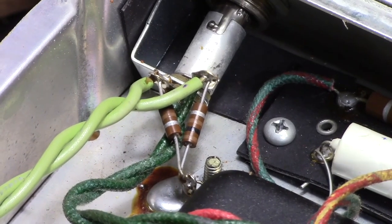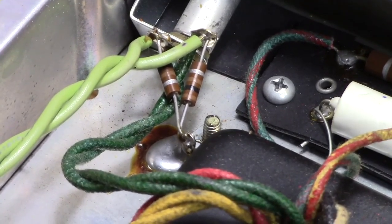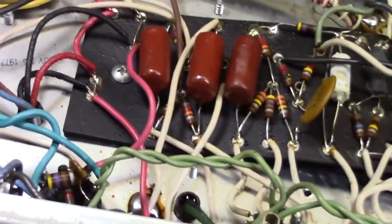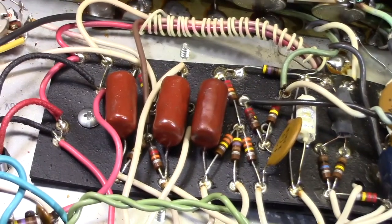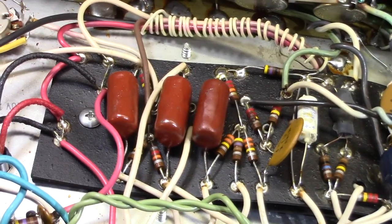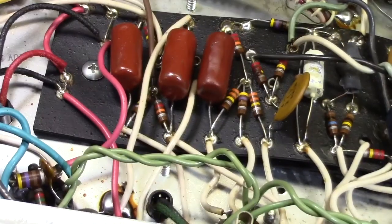Those get punished a little bit. So I'm not going to just pell-mell go in here and replace a bunch of stuff. However, there are things that get hammered over time and do not lend themselves to good performance and good tone, and that's the goal here.